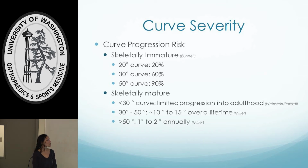In the skeletally mature, a little bit different. So if their curve is less than 30 degrees, then they're not likely to progress that much into adulthood. If their curve is 30 to 50, then they actually have about a 10 to 15 degree progression, and greater than 50, about 1 to 2 degrees annually. So again, those bigger curves are something that even if they are skeletally mature, if they get to that point, then they have the risk of progressing, and they're more concerning in that extent for their adulthood.